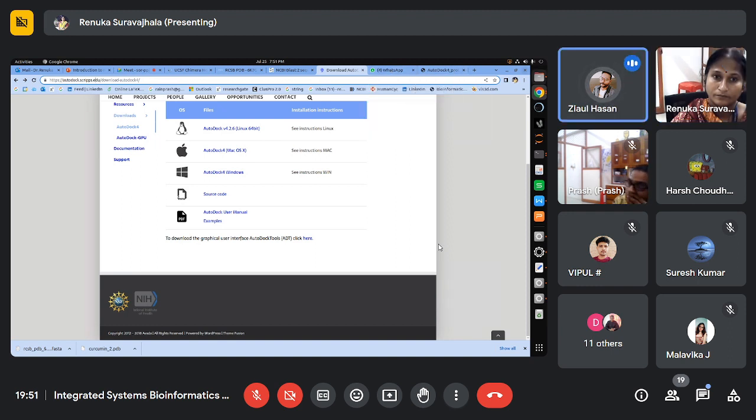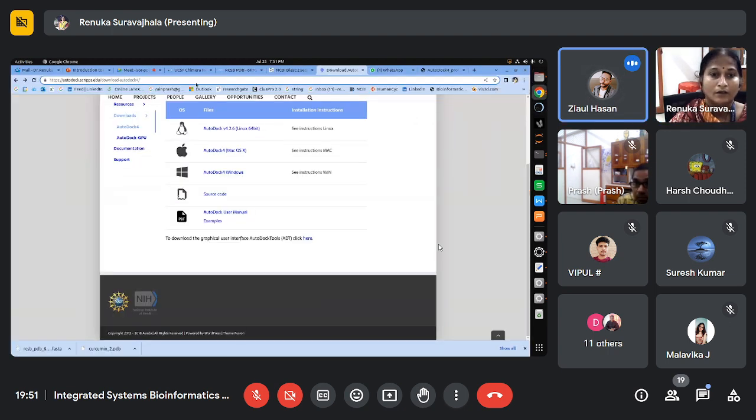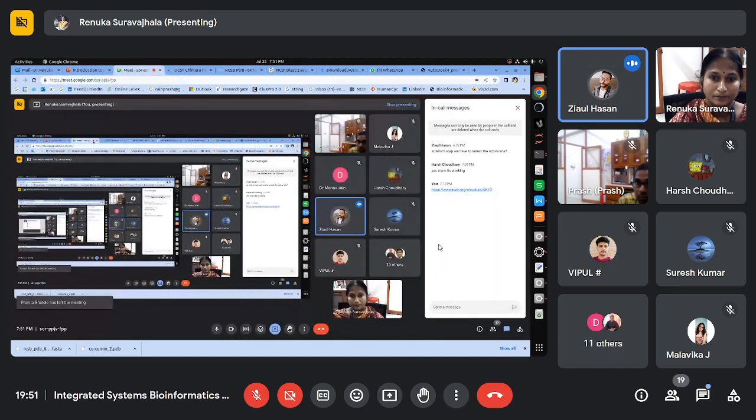And can you send them to the WhatsApp group so that we can directly download? Which one? These two files? I have AutoDock 4 already and done. AutoGrid? Yeah, I have already shared. I think you shared the link. I'm just asking about those two files. Yes.